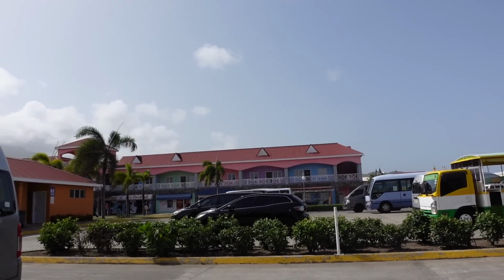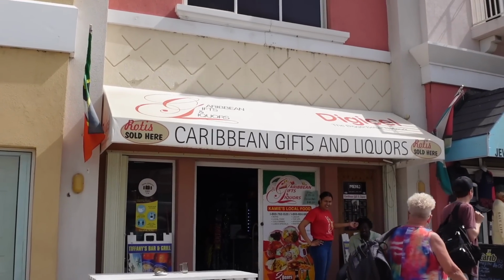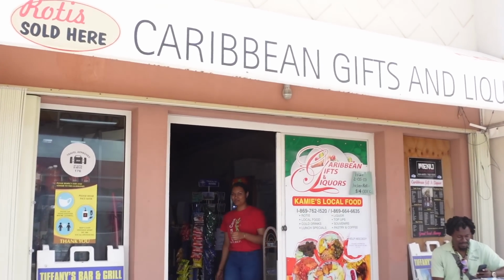We're back over where we were dropped off earlier today, and we saw this place when we were pulling in. We saw on the side it said rotis sold here. Say no more. We'll be going in here and getting some delicious roti. Let's go. We are sitting down. It's hot. We're so sweaty. We ordered some drinks and some roti.